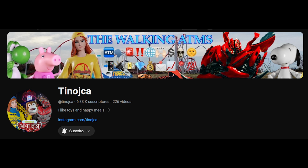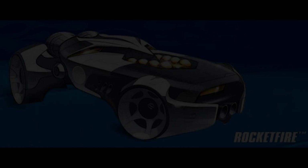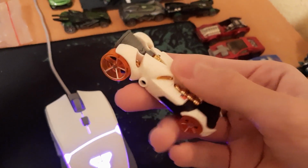Okay, a shout out to a friend named Tino JCA for actually making me like this car. Although I never really liked the initial design of it back then, I grew to love this thing in my collection, mainly because it kind of reminds me of my friend. So, here it is. Rocket Fire.